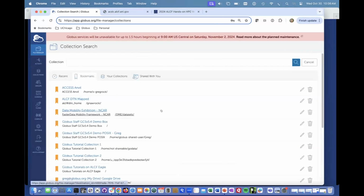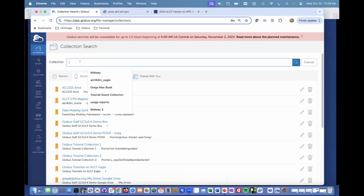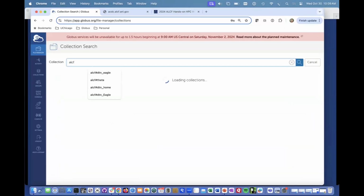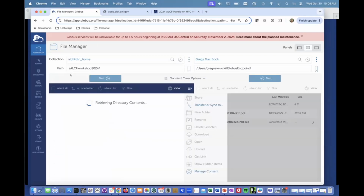And if we go to home, if we look for, I think I've got that bookmarked here, my recent collections, let's go to ALCF. ALCF DTN home. There we go. This takes me to my home directory structure on ALCF, as it will you.